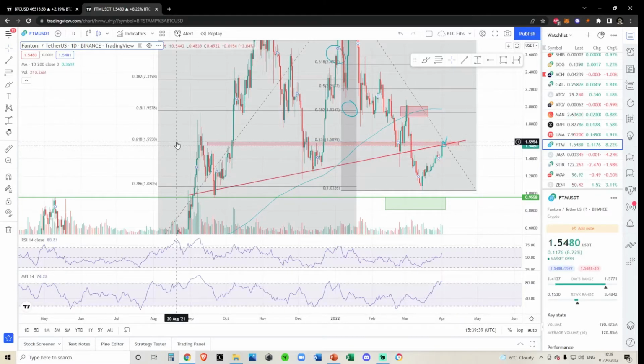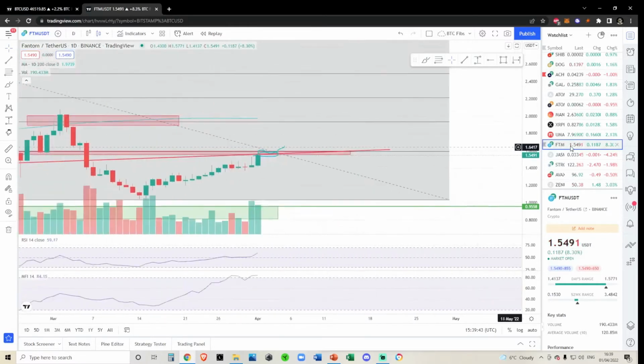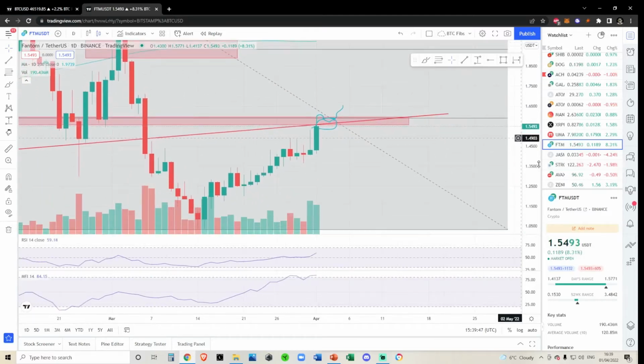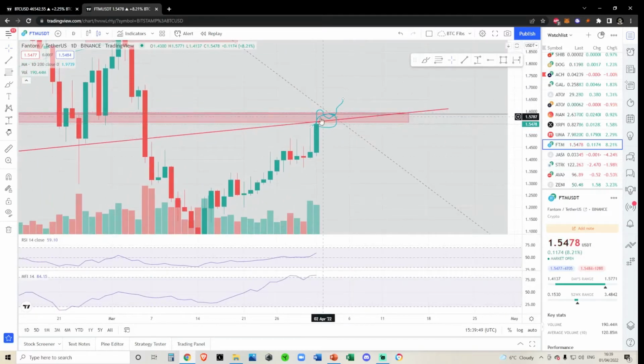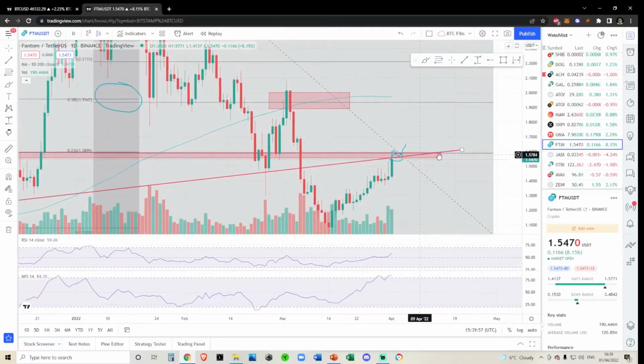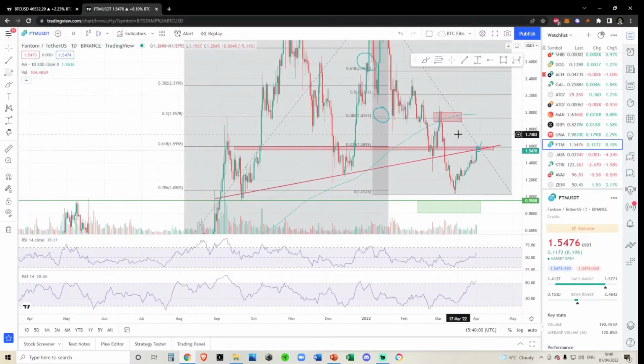The ultimate moon level is 159, which we're really not that far away from, which is why I'm not worried about missing out on a 5 cent increase on Fantom. Because if we do break above this, if we hit 159, come back down, have a daily close around about the 156, which we very much could do today or in the next couple of days, we would have an extremely nice trade on our hands.